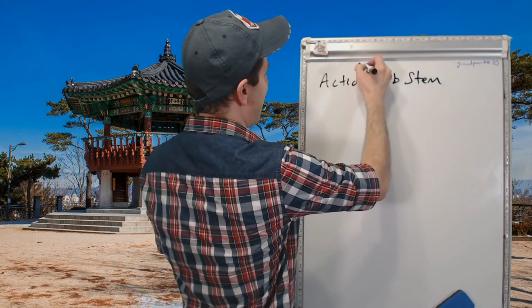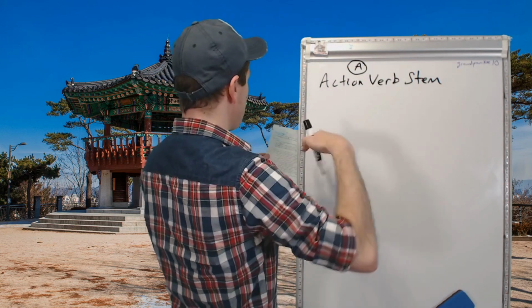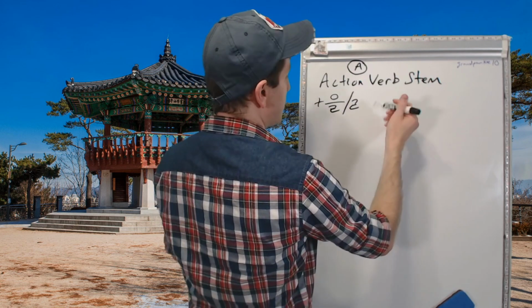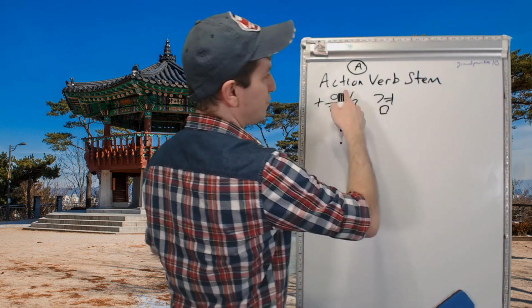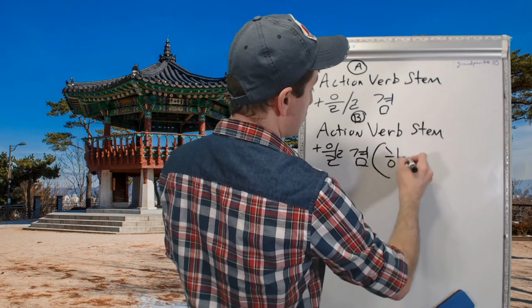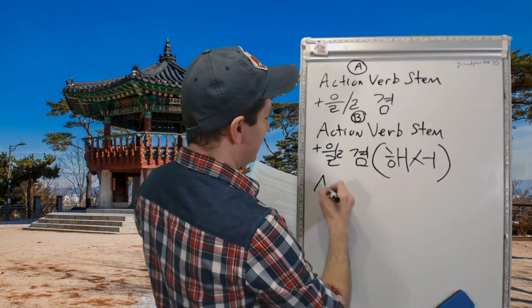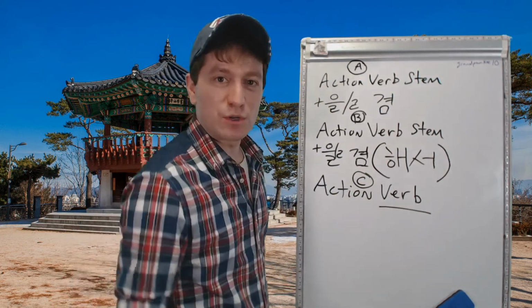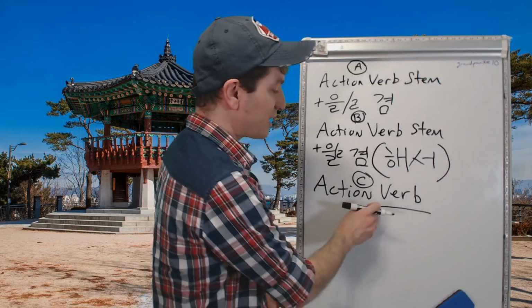Action verb stem. This will be A, this first action verb stem. We're just going to call it A. Then you're going to attach 을 or ㄹ, 겸. So you do the future tense action verb stem. You do another one. This will be B, but optionally you can also add 해서. And then action verb, which we'll just call C. Now, this is not a verb stem. This is just where you finish the sentence. So I'll just say action verb here.